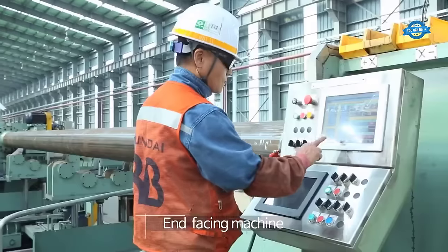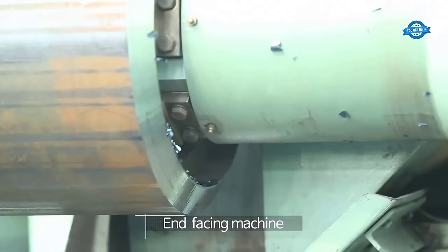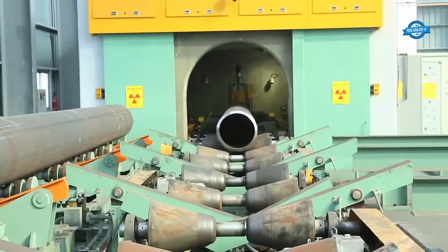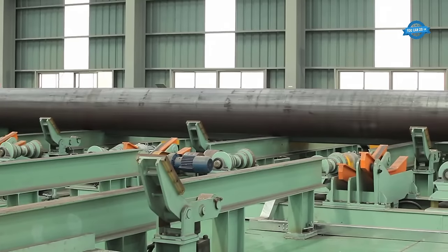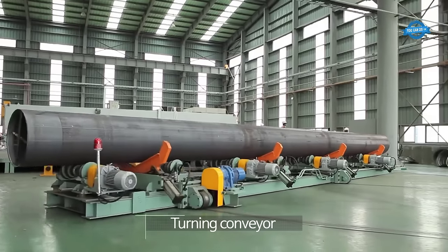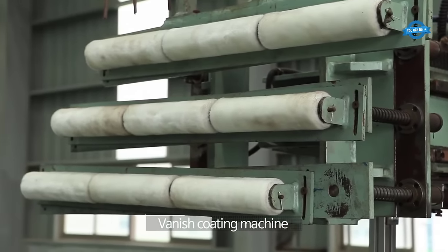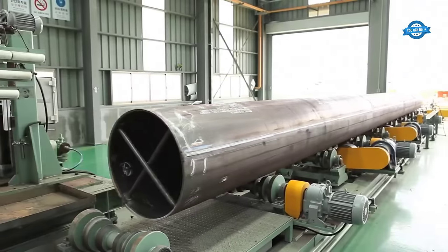End-facing machine. The end-facing machine trims and squares off the ends of the pipes, ensuring that they meet the specified length and have a smooth and even finish. The washing device cleans the pipes, removing any residue or contaminants left during the manufacturing process. The X-ray test machine is employed to inspect the welds for any defects or irregularities. Turning conveyor. The turning conveyor assists in transferring the pipes to different orientations for various processes. The varnish coating machine applies a protective coating to the pipes, safeguarding them against corrosion and enhancing their durability.